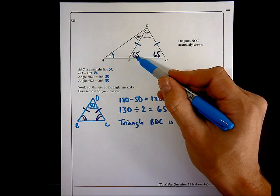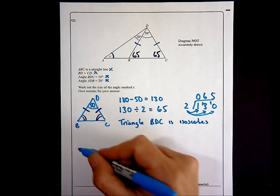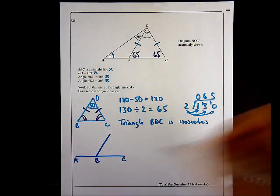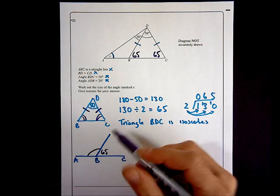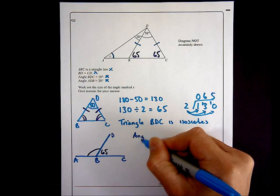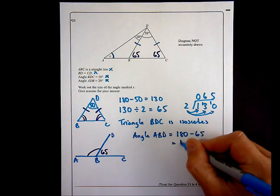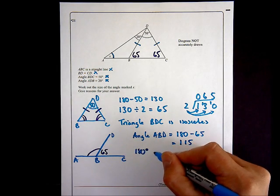Once I know this is an angle of 65 degrees, I'm going to try and use that to work out some of the later angles. So this time I'm going to draw the line A to C, and I'm going to mark on the point B and draw on the angle that I've just worked out here, that B, which is 65 degrees. Now from that I should be able to work out what this angle is here. Now I'm going to write angle ABD equals, well, there's 180 degrees on a straight line, so 180 take away 65 is going to be 115 degrees. And that's because, again, to give a reason, there are 180 degrees on a straight line.